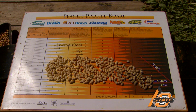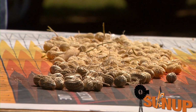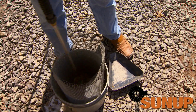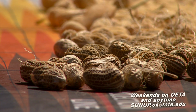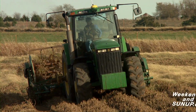So we'll be meeting there at 5 o'clock, and the producers are welcome to bring peanuts in, and we'll assess the maturity of the crop this year and kind of project when they should start digging based on the color of the hulls. We blast the surface of the peanut hull off, and you can look at the color change as they go from white to yellow to orange to brown to black. And when we get a high percentage of black pods, then it's getting close to digging time.